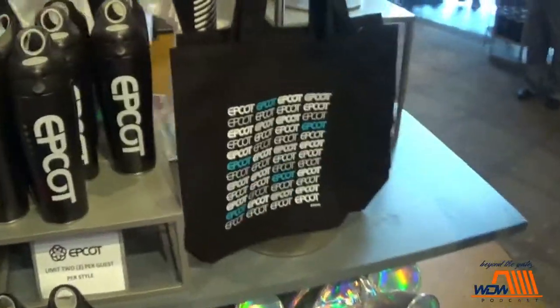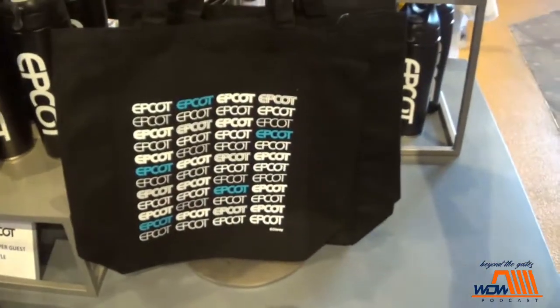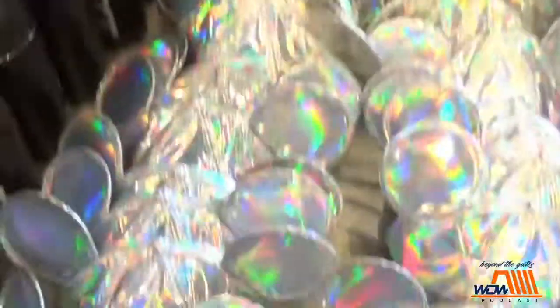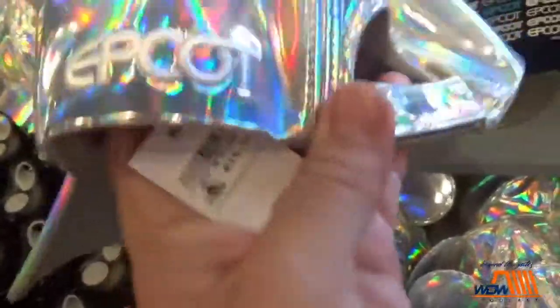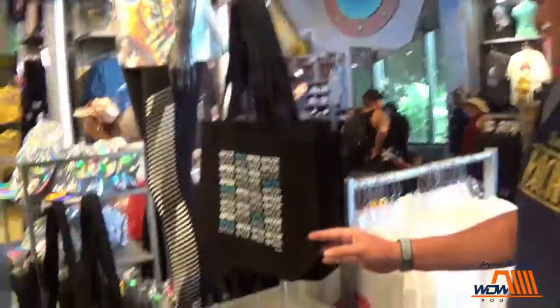We got some bags here. Check out the tag on that so you can see the price. No price on that one. So, a lot of new merchandise here. You got the bag, a bunch of shirts. This hat, I guess, is new. It has the EPCOT logo on it. $34.99, but I didn't see a sign.